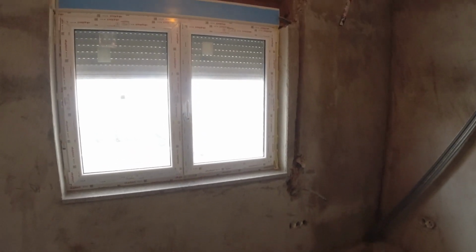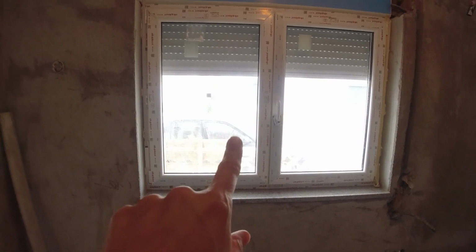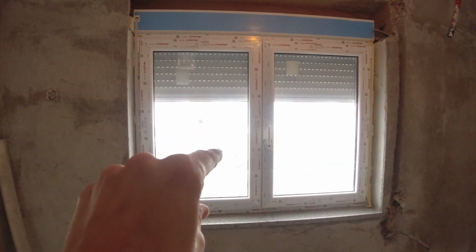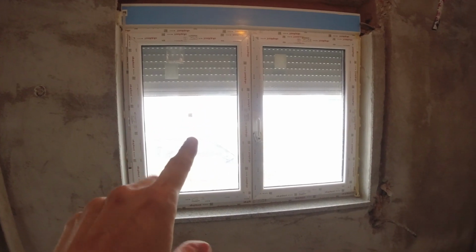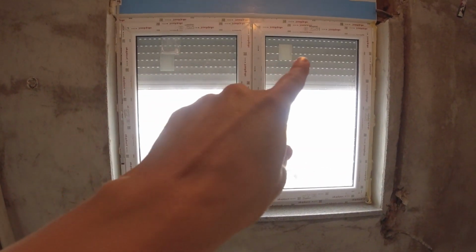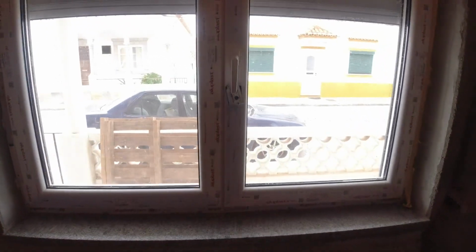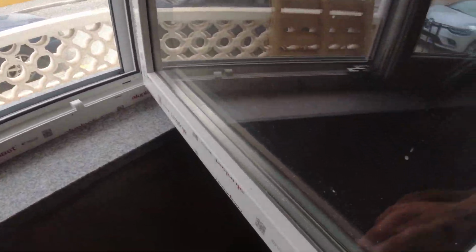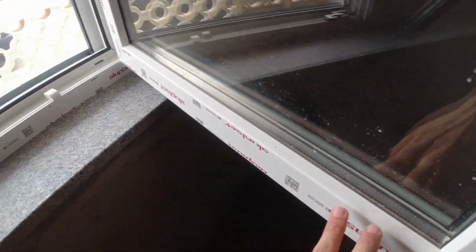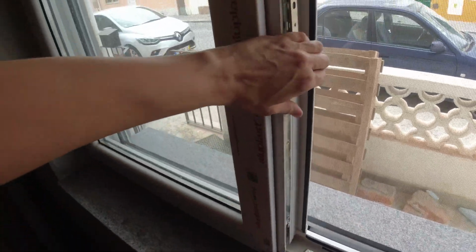So this is a big window, as you can see. And we ordered it in white. Again, if you choose colors, it increases your price. We ordered it with a mosquito net and with storage blinds. Let's take a look here. Just going to open it up. Here we are. You can see that it has double glazing, a pretty solid profile.